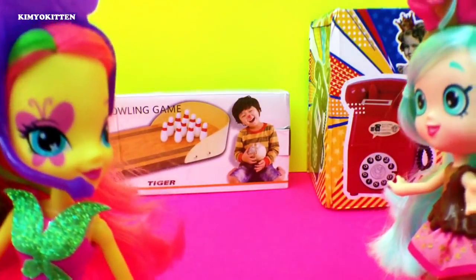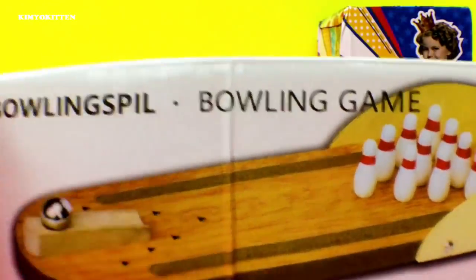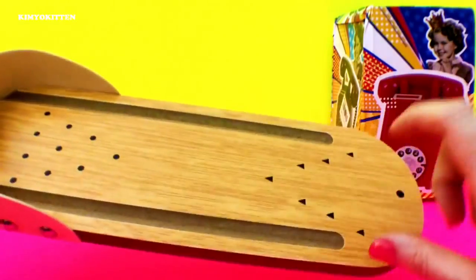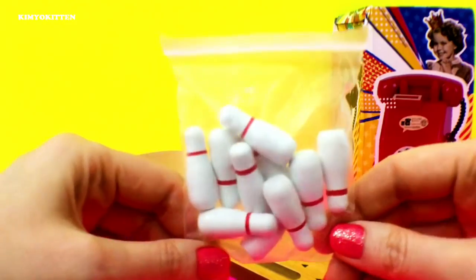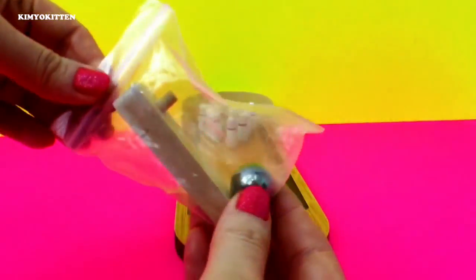Peppermint, do you like bowling? I sure do. Who doesn't? It is a little hard on his nose. And it says bowling game on it. And the plate is really nice. It's made out of wood. Looks like a shoe for a giant. Here we have 10 pins. And a ball.